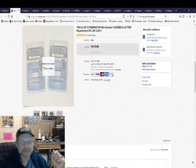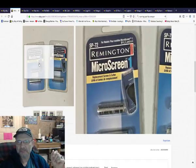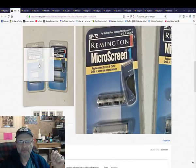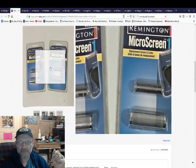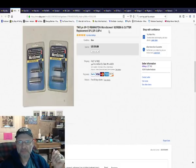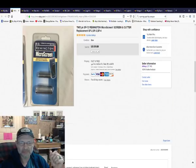Another retail arbitrage item. These were on clearance for $1.50. Again, restricted on Amazon, so they came over to eBay. Sold them for 20 bucks. They're just Remington microscreen cutter replacements. I believe I've already gotten feedback on this one, and they were happy. Picture was a little dark and nasty and dirty, but still sold.